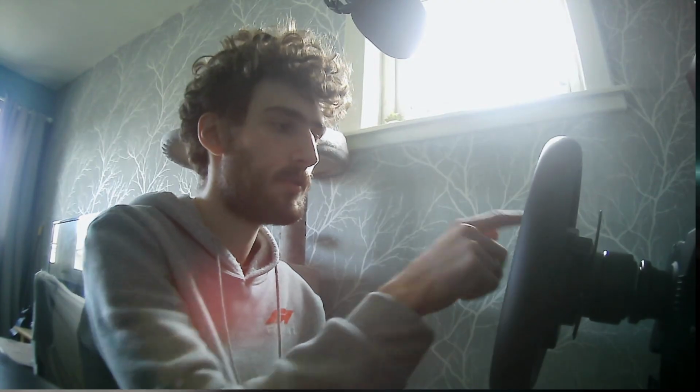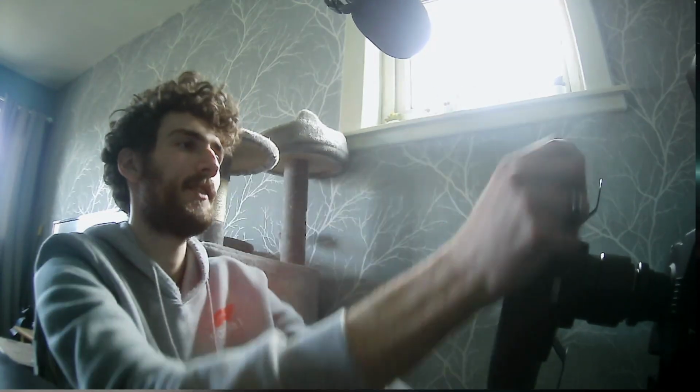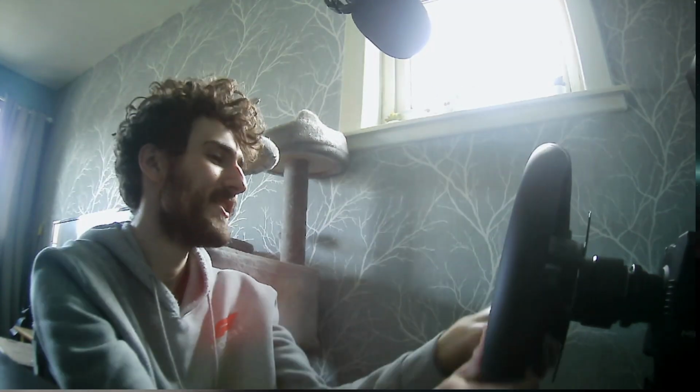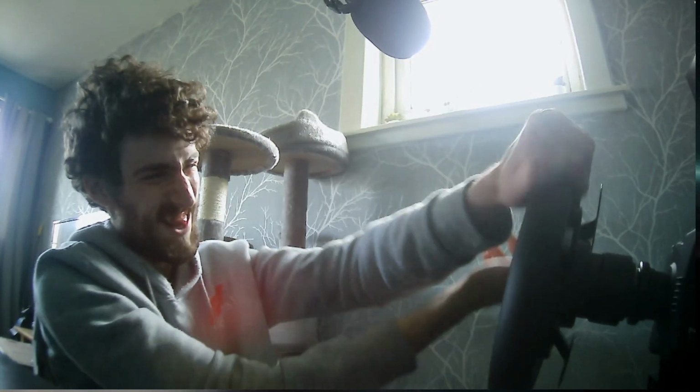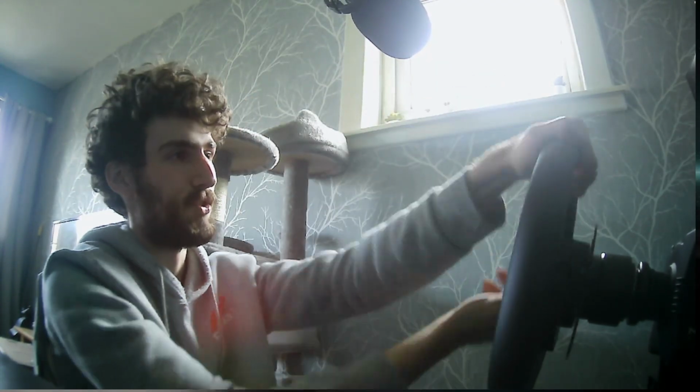Another actually funky thing about this wheel, infinite rotation. Ow. If I do this, don't try this at home kids, I am fighting the full 5.5 Newton meters. I probably wouldn't manage to do this on any stronger wheel that Moza make, because I don't think the R9 would actually let me do this.